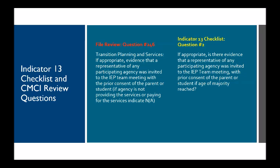And sometimes that's where there are some easy things that are marked off during your monitoring, because the appropriate boxes were not checked on the invitation. But we are going to get into agency involvement here shortly.